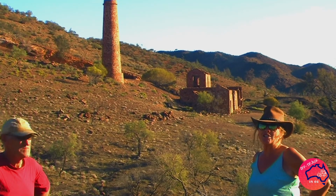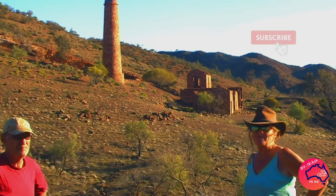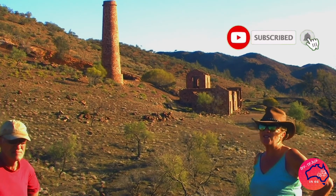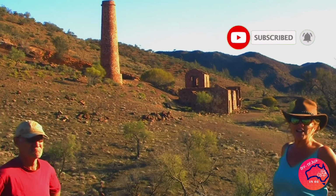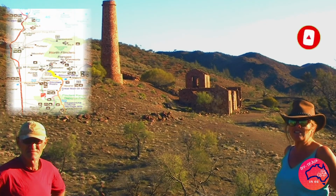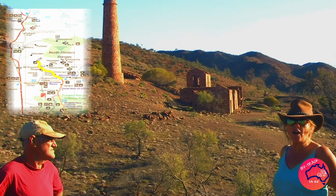Visiting Central Flinders Ranges. So basically we're in the Blindman region, and we're starting off our adventure here at the Noccalenna mine. So we've got the ruins here in the background of what's left of the Noccalenna mine. Basically copper was discovered here in 1850, and by 1860 they opened up a mine.